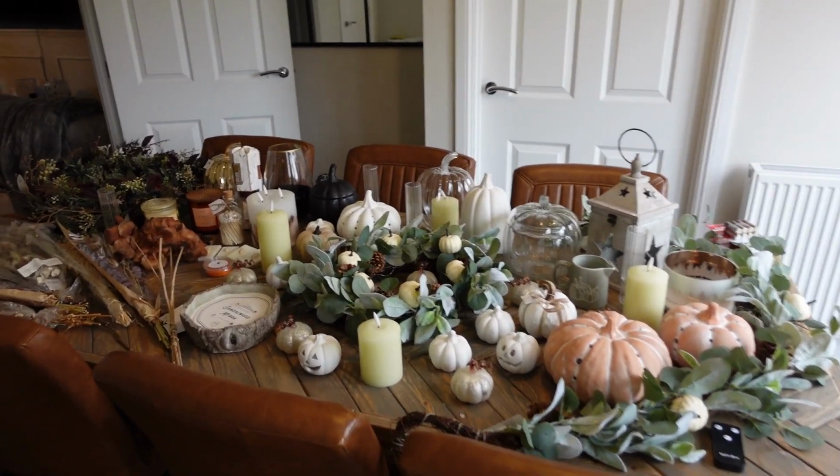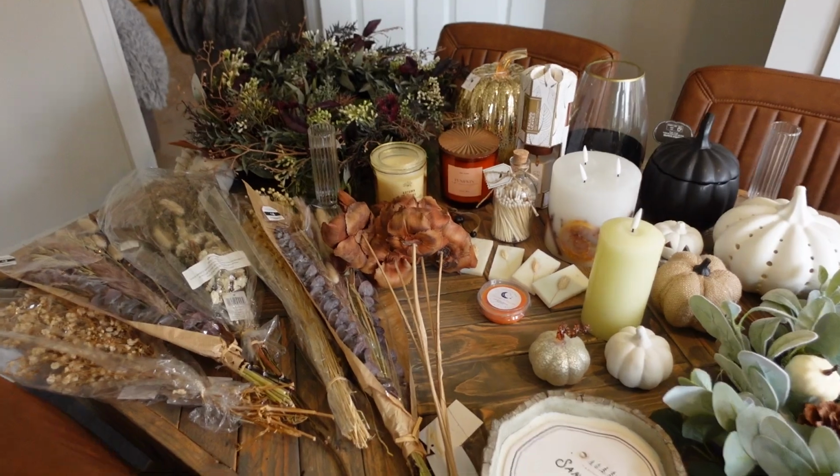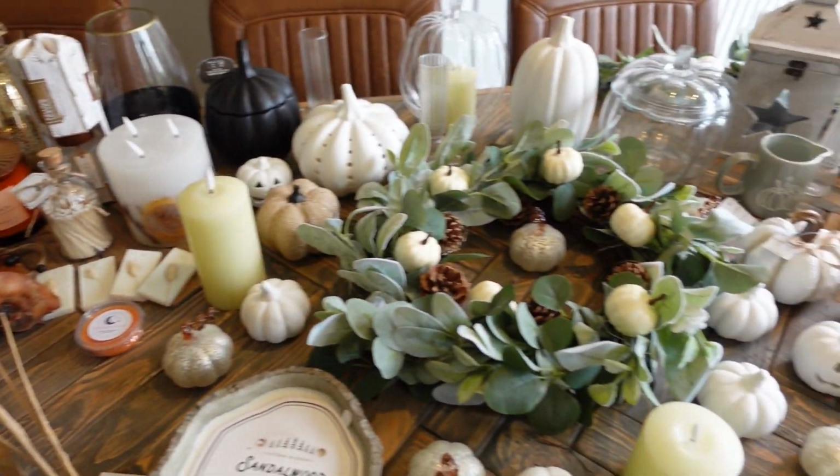So this collection has come from the bits that I've got this year and last year. It's just a really nice collection of stuff and I'm really happy with it now. I don't think I need much more. I think we've got to the optimum autumn decor stash now. So I'm going to get on with it. I'm going to show you the table and we can go through all the bits that we've got to put out this year. Okay, so this is what the autumn stash is looking like at the moment.